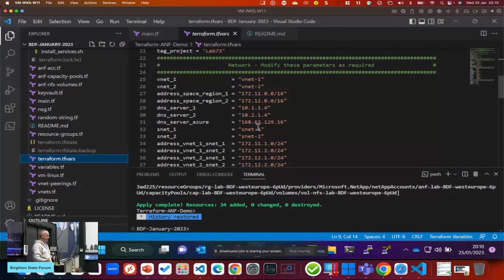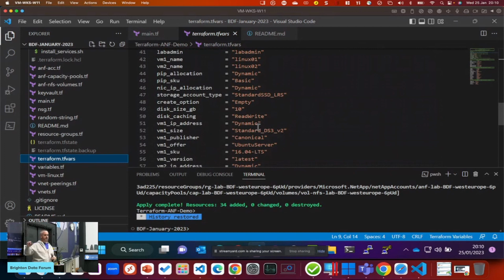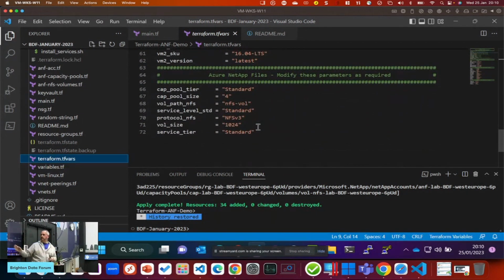If you just want to call names, use your own. All the stuff in here, you know, if you don't want to use Ubuntu, you want to use a different VM SKU or size or different version, just go and change it as you need. So if you want to go and play around with it, it's all here. Even, you know, if you want to have larger volume sizes, everything in there. So that's the only file you would need to edit if you want to go in, or you just push it as it is and see what you get.